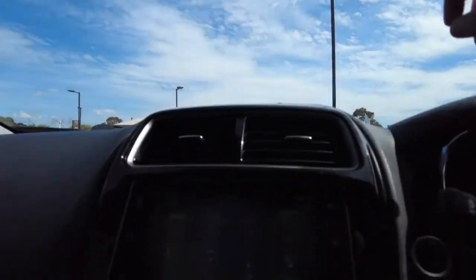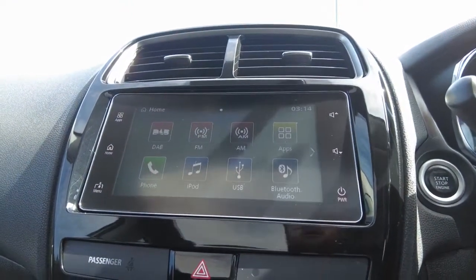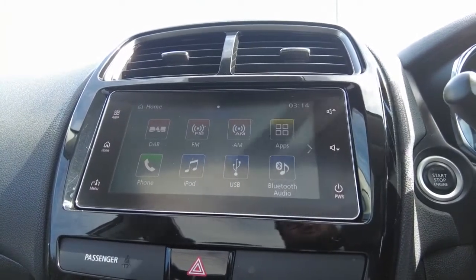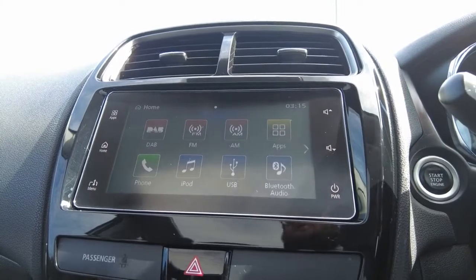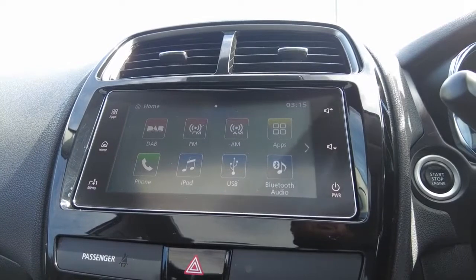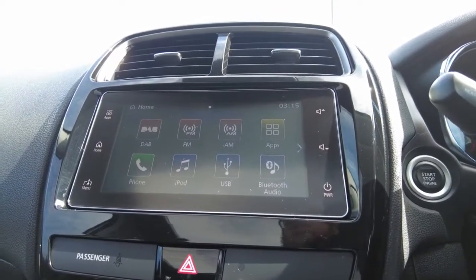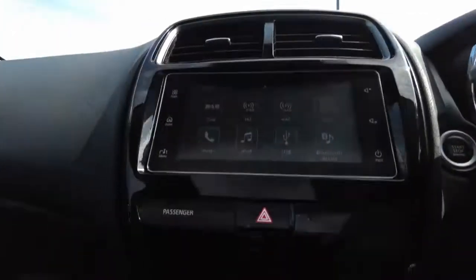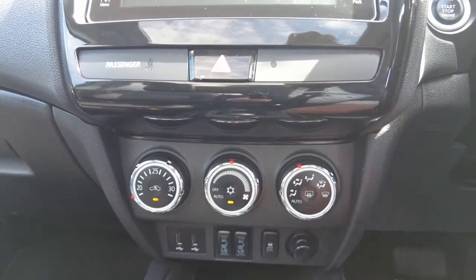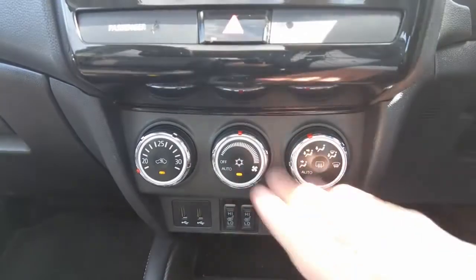Moving away down to the touchscreen, so full touchscreen as well, supports digital radio, FM and AM radio, supports USBs, iPods, iPhones, all those sort of things. It's got Bluetooth and it also supports Apple CarPlay and Android Auto, so we'll definitely recommend that. You got your air conditioning all just here, guys, so really, really nice, super easy to use. You got USB ports down there. You got front heated seats in this one too.